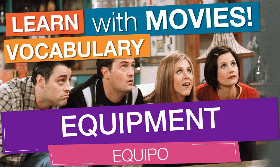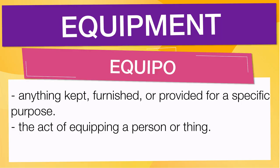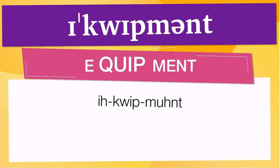In English vocabulary, we will learn the word equipment. It means anything kept, furnished, or provided for a specific purpose. Also means the act of equipping a person or thing. Pay attention to the pronunciation.